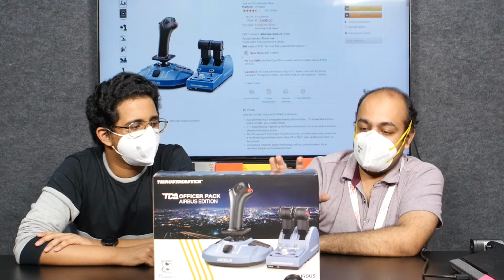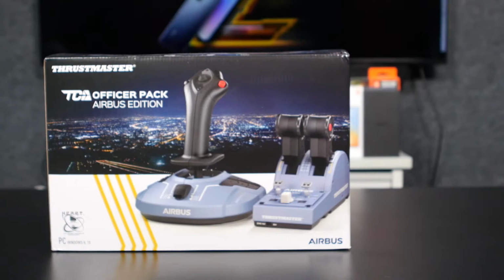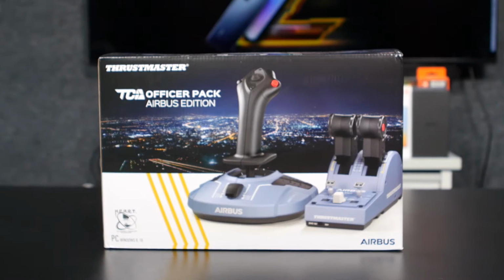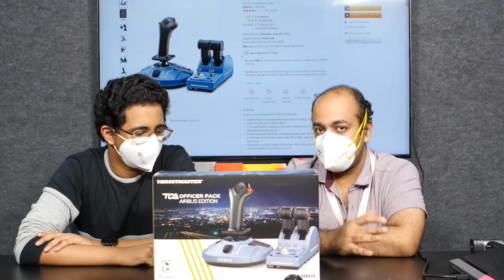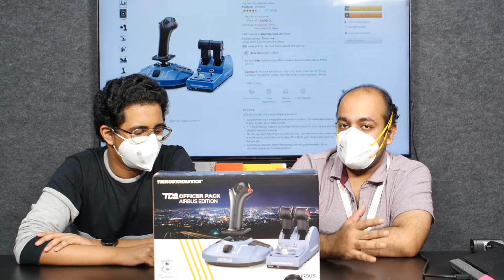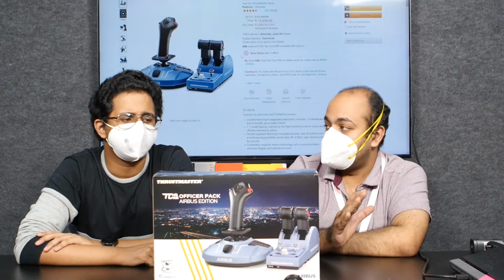There's a new joystick, I mean, new flight controller in town, which is the ThrustMaster Officer Pack Airbus edition. So it's an officially licensed Airbus accessory from ThrustMaster. ThrustMaster, you guys might know, is a gaming accessory company. They've been making joysticks for many years. Very affordable.